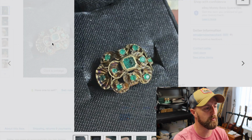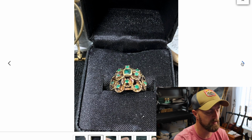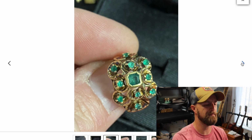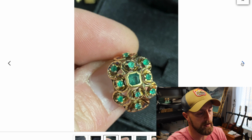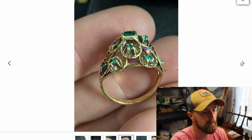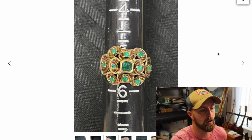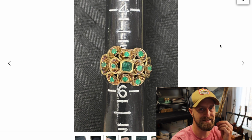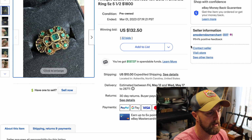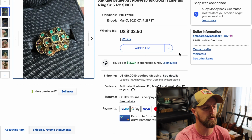This was a pretty unique looking ring. These are all emeralds. I think there were 13 in total, something like that, 11 or 13. Rose gold, decent quality, not great quality emeralds. If I were a betting man, I'd say maybe Colombian, based on the color, because they were quite light in color. But it was a small size, if I recall. Yeah, 5.5, which is pretty small.